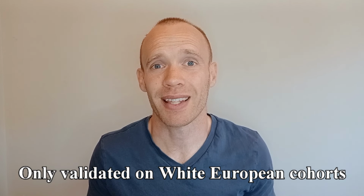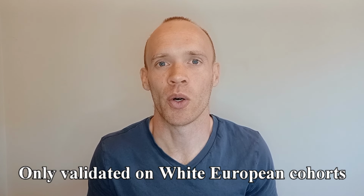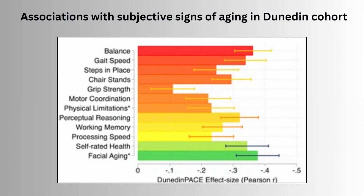The paper accepted other limitations, including the fact that it was only really validated on cohorts that were largely white Europeans. I thought it was interesting that when you looked at the effect sizes with other measures, facial age, as rated by a panel of experts, and self-rated health are some of the best predictors of how well you're aging, which makes complete sense. Unfortunately, those are harder to monetize.